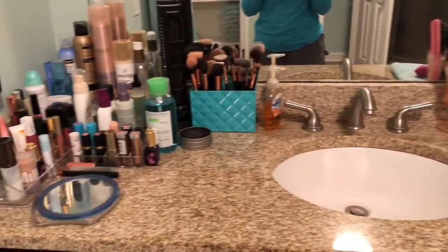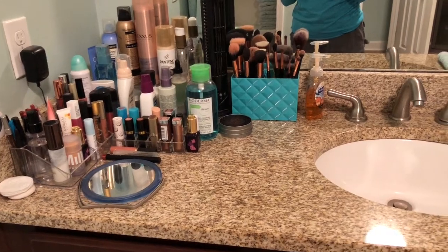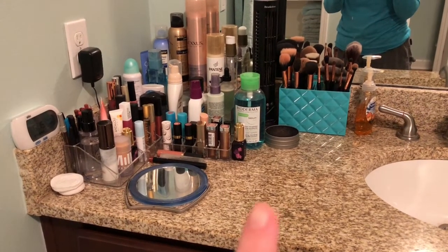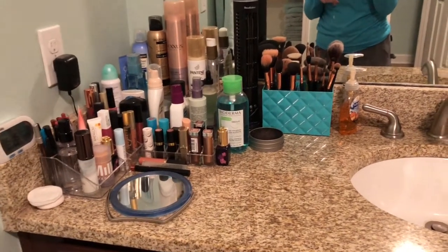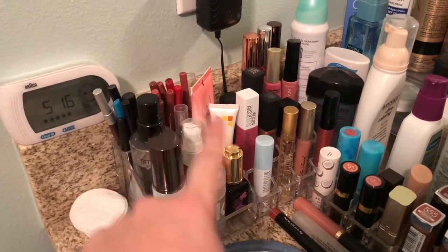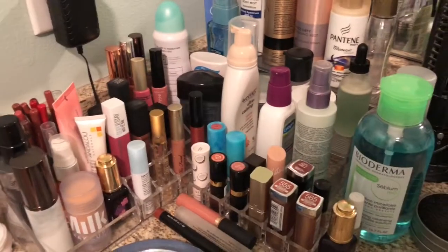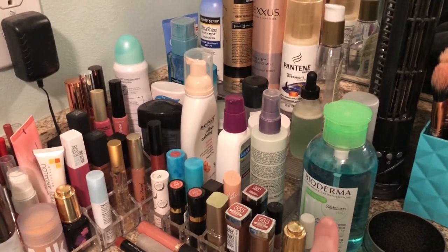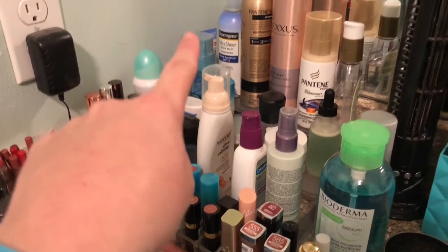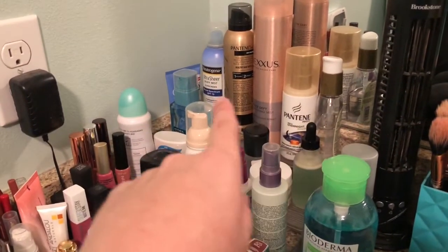So this is my current setup in my bathroom. Just wanted to let you guys see what I am currently working with before I move everything into my office. I am still in my scrubs from today, but pretty much on the top I have my primers and a lot of lip products. Actually, let me take you guys in a little bit closer. So I have my primers and I have my eye pencils, my lip pencils, a lot of lip products, more lip products, my micellar water, setting spray, SPF, moisturizer, cleanser, deodorants, more face stuff back there, and then I have a bunch of hair stuff back there.